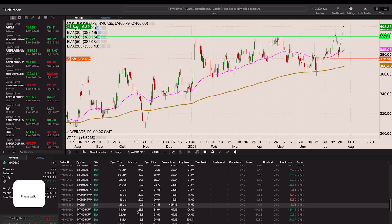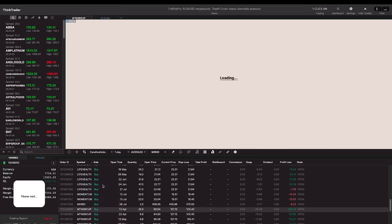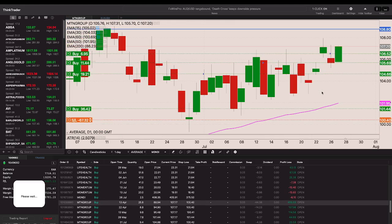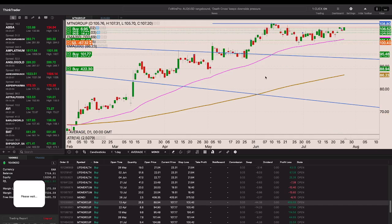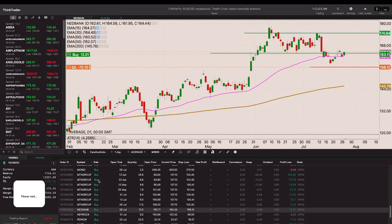Mondi looking perfectly good. Looks like it will test that 397 level though. Looks like it would. MTN moving quite strongly at the open. Let's see if we can get through 108 today. It's only about a couple of rands. Let's see if the stock can go through 180 today. But it looks like it's off to a good start.